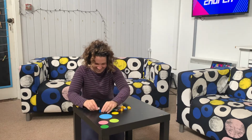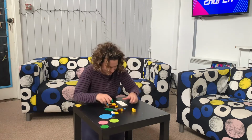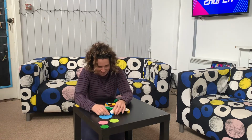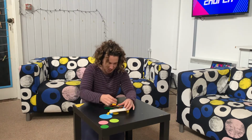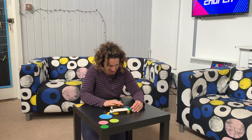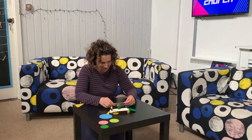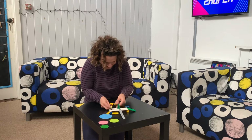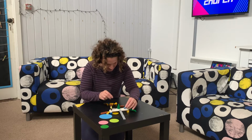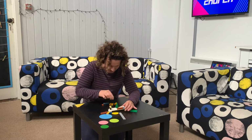Oh my gosh. Okay, so I'm just going to pull it aside. Yes. Oh my gosh. Okay. You can get up this bridge in different ways. Oh, barrier. I think you've fallen off. Gosh, how much time have I got left? 20 seconds.